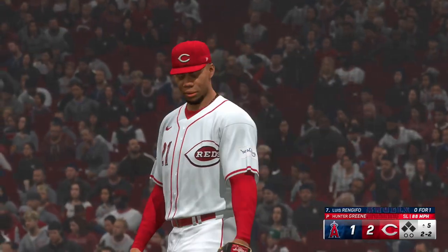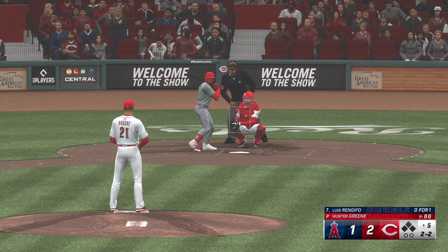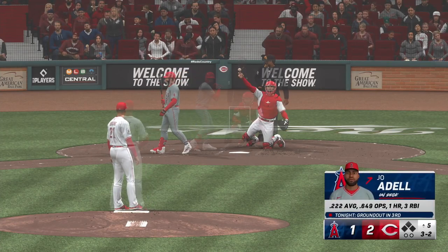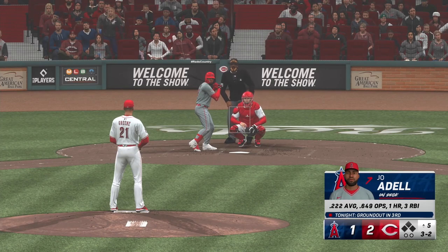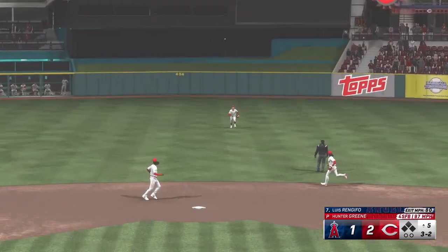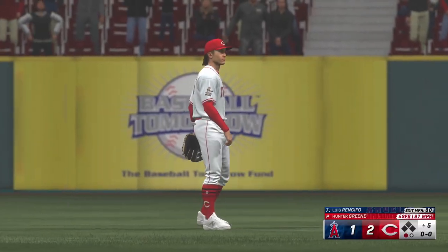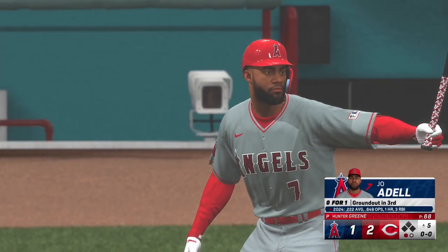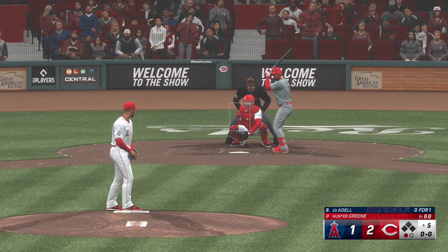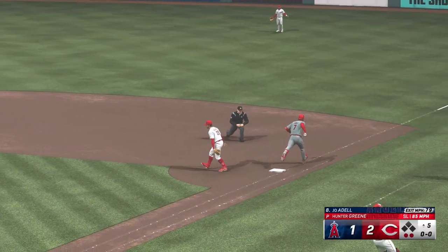And another ball. Outside. Swing at a ball lifted to center field. Fairchild right there to make the grab. And there's one down. Here's Joe Adell. Grounded out his first time up. Up the middle. Fires to first on the run. And there are two outs.